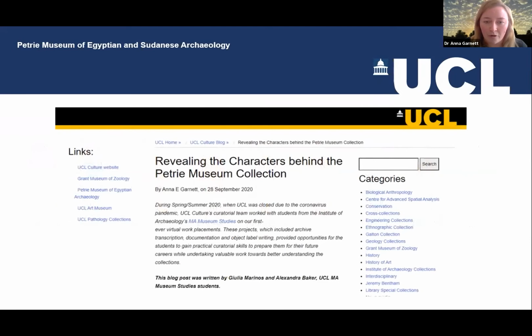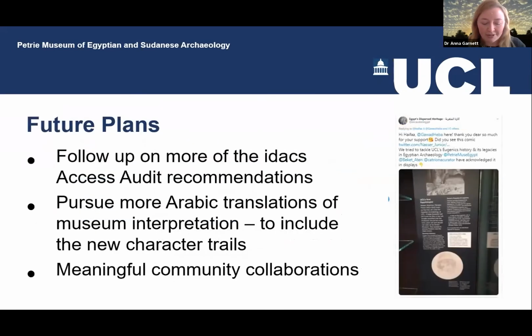I'm going to move on past this one, and just to highlight that some of our future plans include following up on more of our physical access audit recommendations, as well as intellectual access from some of our key stakeholders, which includes pursuing more Arabic translations of museum interpretation, bilingual translation, which we're hoping to present with these character trails.